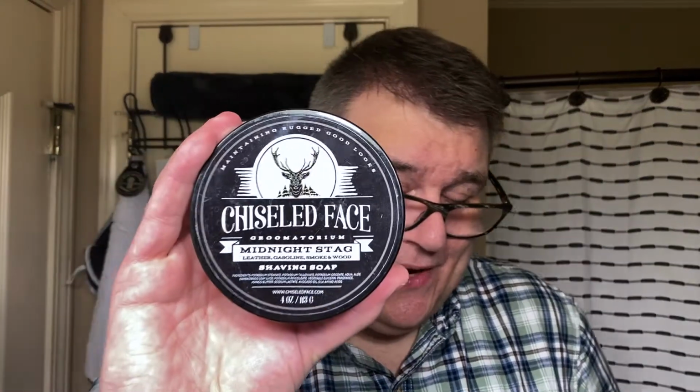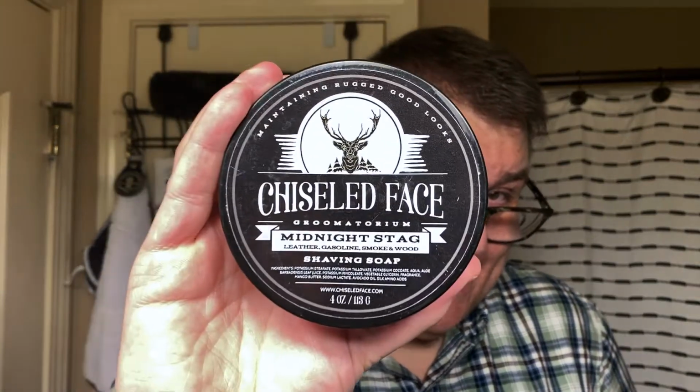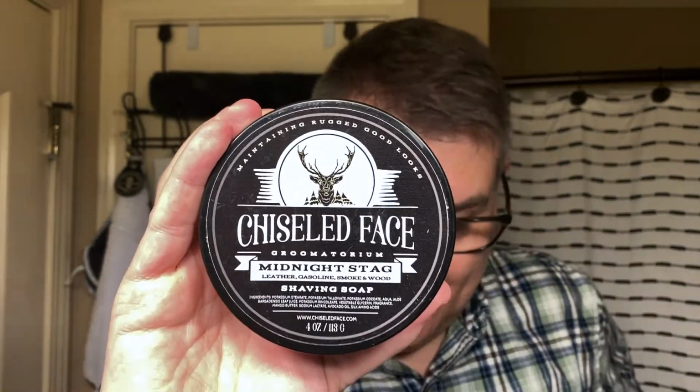I love those scents and would love to keep those, but the other honorable mention would be Chiseled Face. This is one of my favorite scents in wet shaving, Midnight Stag. If you don't know this scent, you need to try to get a sample off somebody. It's very dark. It's very masculine. It's unconventional. It's got gasoline notes and leather notes and gun cleaner notes, and it's amazing. And I love their Sherlock, and I love Cryogen, the most mentholated soap I have. And they've come out with a new silk tallow base, Ghost Town Barbara, another great scent. So that's my second runner up for sentiment.